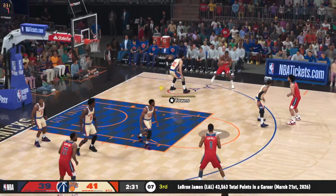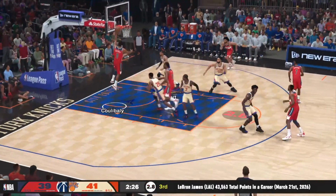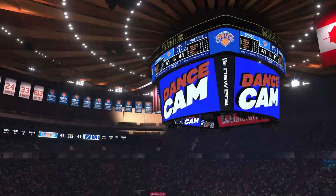Out to the right wing. Pass to Koulibaly. Takes it off the glass. Koulibaly's got the game tied up here for the Wizards. Inside the lane is exactly where Koulibaly likes to operate.